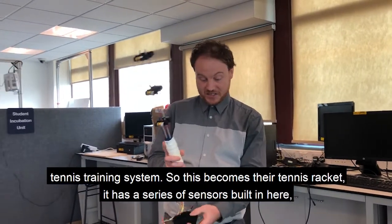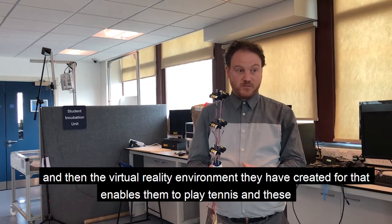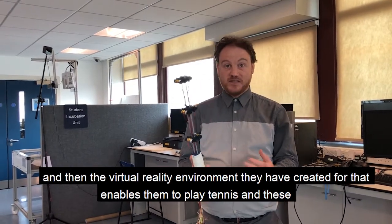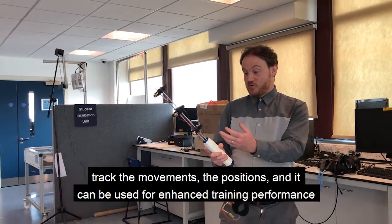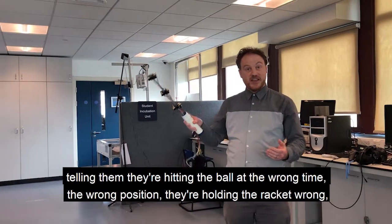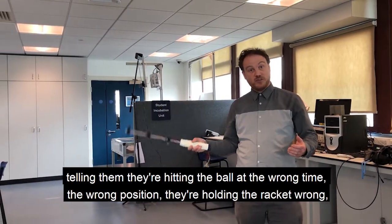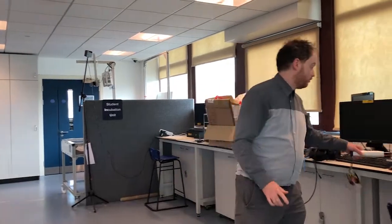It has a series of sensors built in here, and then the virtual reality environment they've created for that enables them to play tennis, and these track the movements, the positions, and it can be used for enhanced training performance, telling them they're hitting the ball at the wrong time, the wrong position, they're holding the racket wrong, and all that can be fed back to give improved performance.